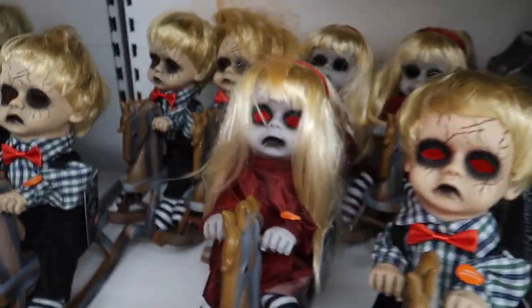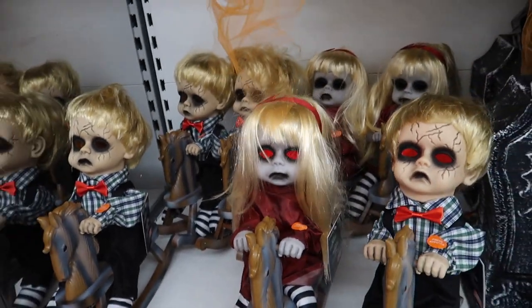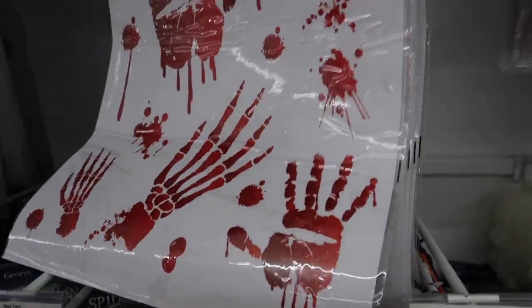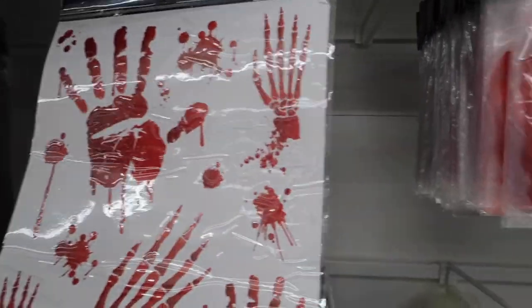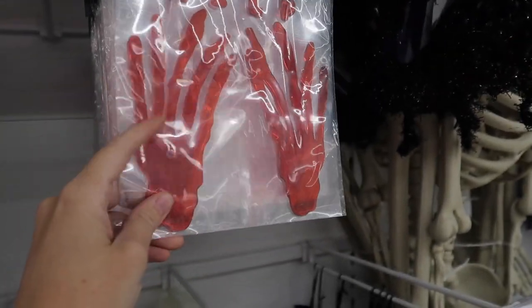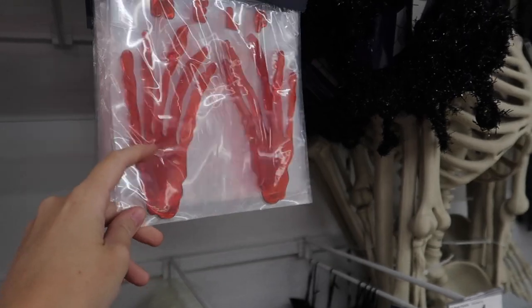Scary. How good. I think I'll go for the girl. I think she looks really good. And then these are like the handprints that go on the windows. And there's only a few of them. They're £1 each. And then I've had these ones before, these jelly ones, but they don't stick as well. If you've got radiators underneath the window, they fall off.